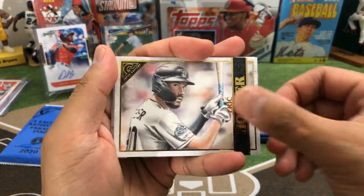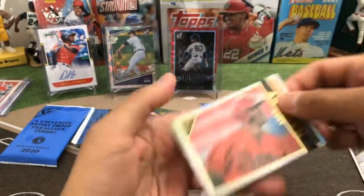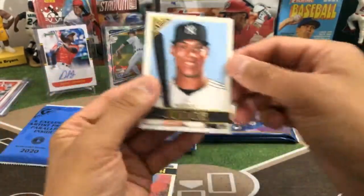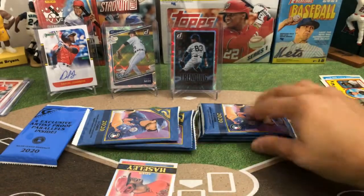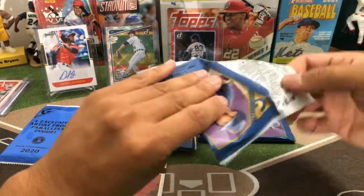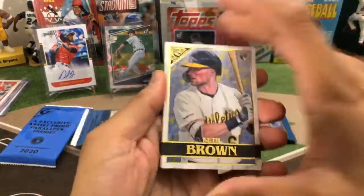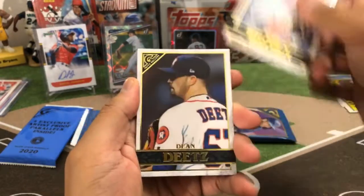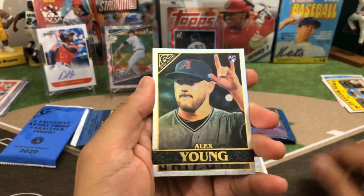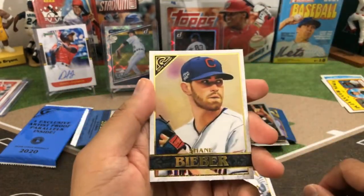All right, Eric Hosmer, Anthony Rizzo, Adam Haseley, that's a parallel there, and Aaron Judge. All right, next pack. Seth Brown, rookie for the A's. Dean Kremer, parallel Alex Young, rookie for the Diamondbacks. And Shane Bieber.